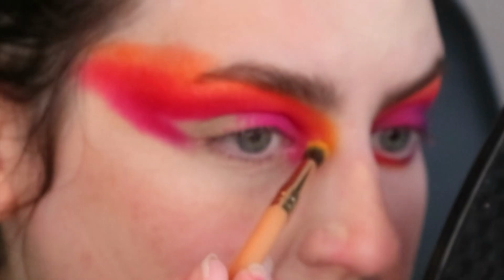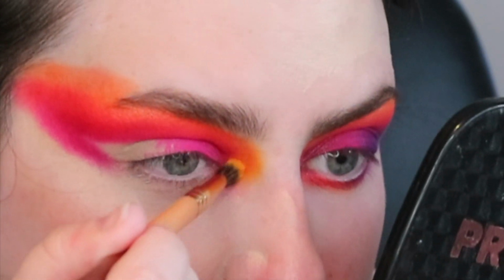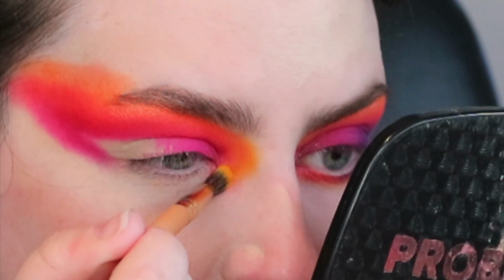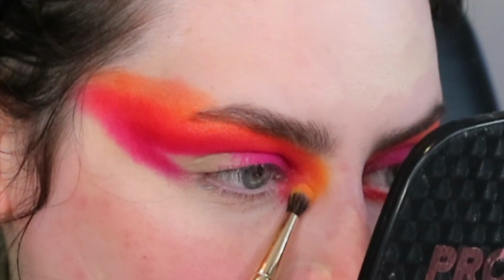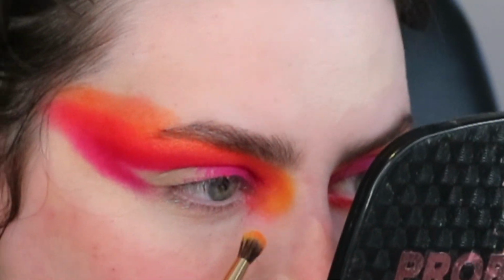I'm just going back in with that mini blending brush into the yellow to pop a little bit more there because it's kind of run off, you know. We need to infuse it back in. In you go, my love. As you can see there, that is actually a pretty decent yellow. The fact that it blends in that well. Do the eyes match? No. But what did you expect?